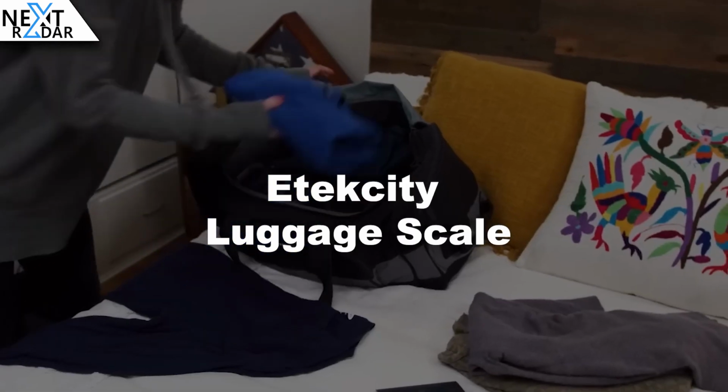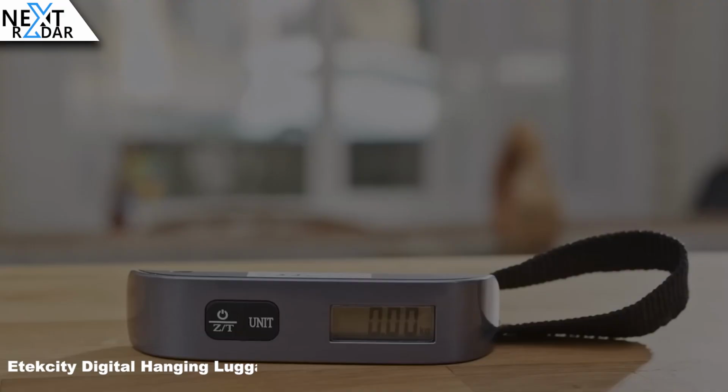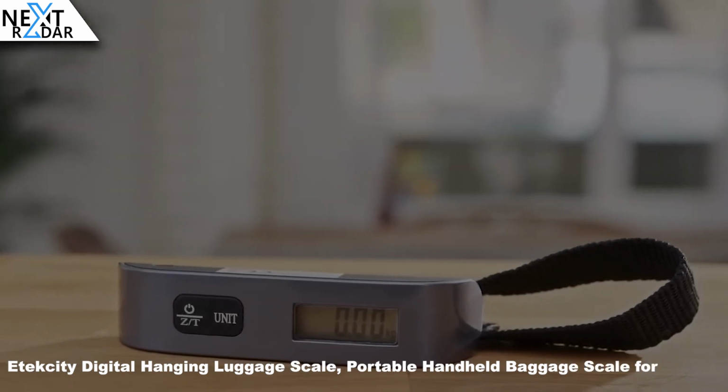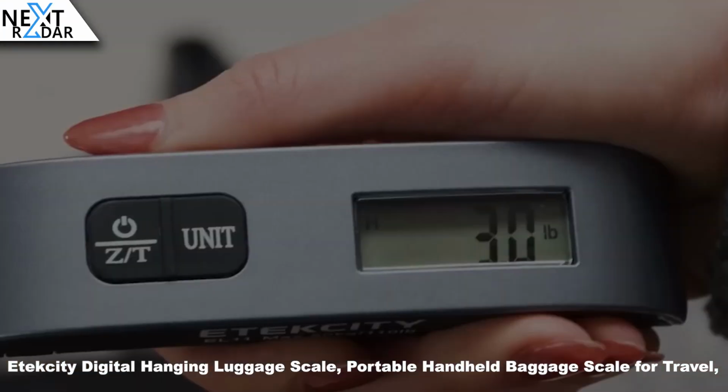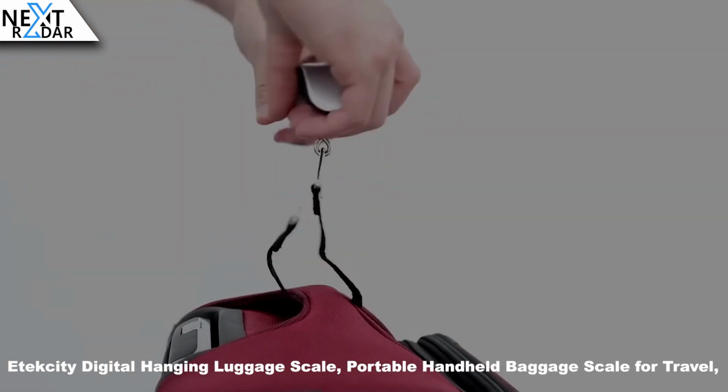Etexity Luggage Scale. Etexity Digital Hanging Luggage Scale. Portable handheld baggage scale for travel. Suitcase scale with rubber paint, temperature sensor, 110 pounds, battery included.